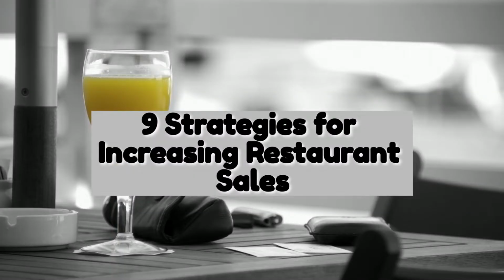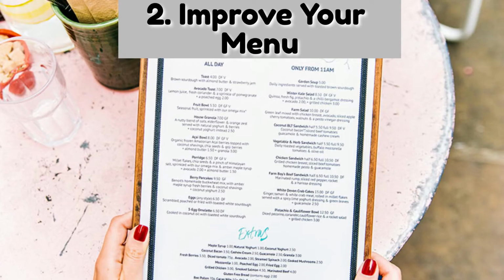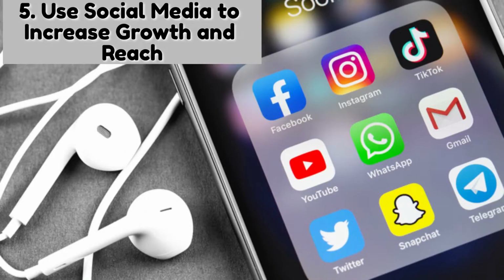9 strategies for increasing restaurant sales. 1. Provide an option for customers to order online. 2. Improve your menu. 3. Invest in good restaurant equipment. 4. Install a restaurant reservation system. 5. Use social media to increase growth and reach.